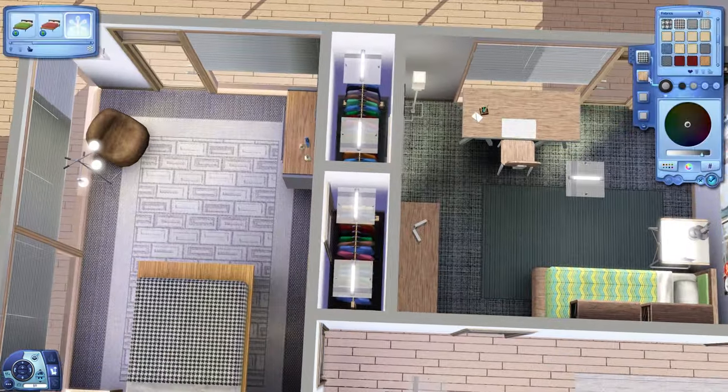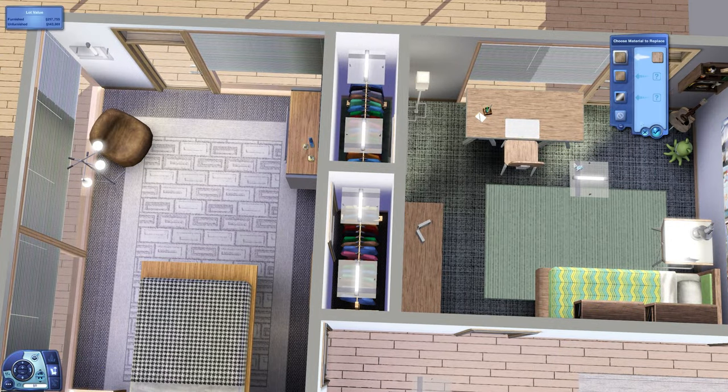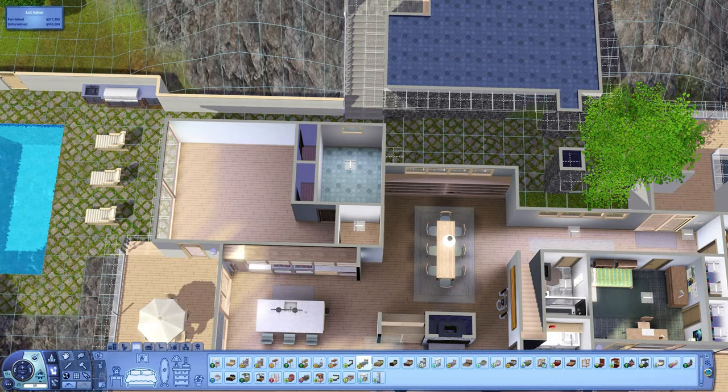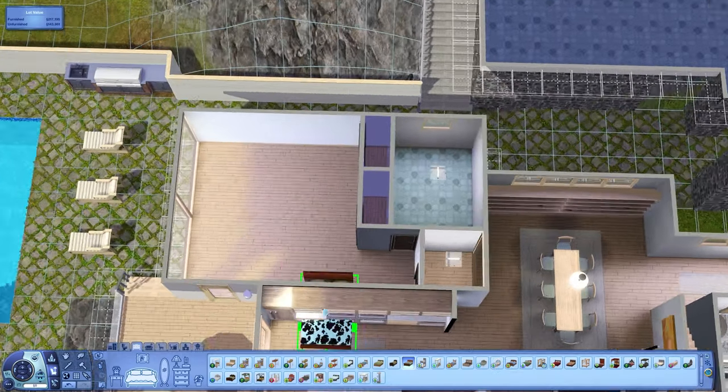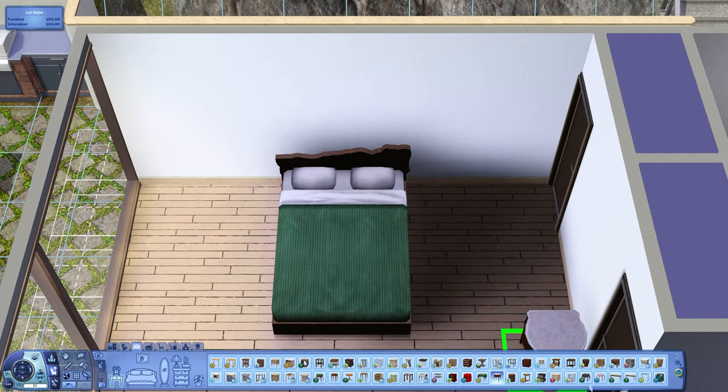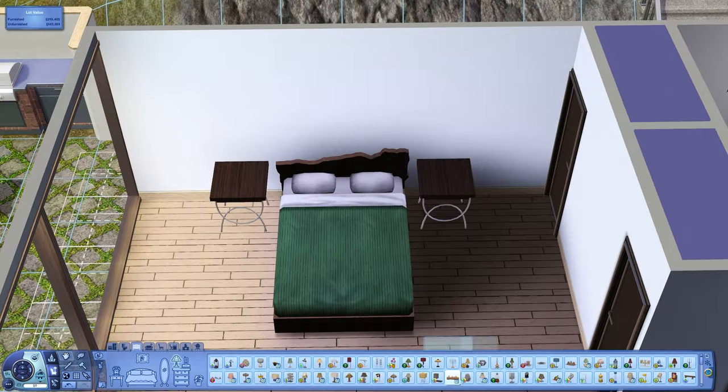Actually, I was going to say that's the first floor done, but it is not. There is still the big bedroom down here to do. So we're going to do that now. This was going to be the primary bedroom originally. Now it's kind of my secondary bedroom, I'm calling it. But it is, you know, very nice.